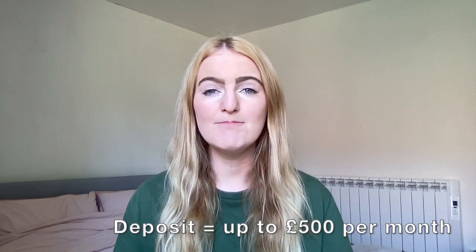Another great aspect of this account is that you can deposit between £1 and £500 a month. So this is the highest of the deposit amounts that you're able to do on a regular saver account of the ones that I'm mentioning today. So basically it's a really high amount that you're able to deposit every month, which is great because then that means that you can get more money in the account that is going to earn the higher interest rate.